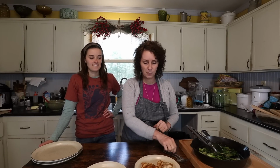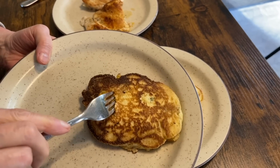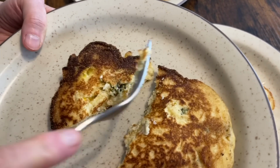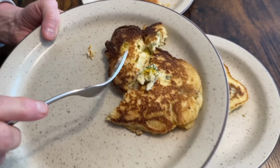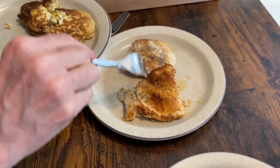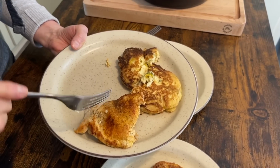So I'm going to, you want me to go first, Corie? Yeah. Cornbread by itself looks delicious. Look at that flakiness. Let's see if we can see, there's one of the dandelions in there, cooked up in it. That'll be good. Okay. Do you remember which one was yours? That's yours. Oh, this is mine? Okay. Chicken looks good and tasty.